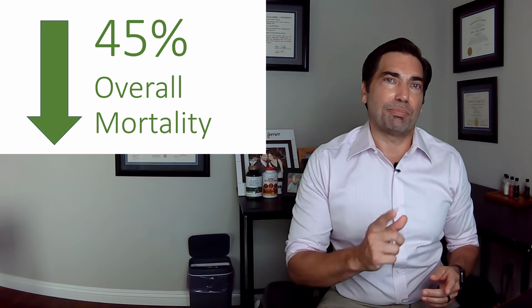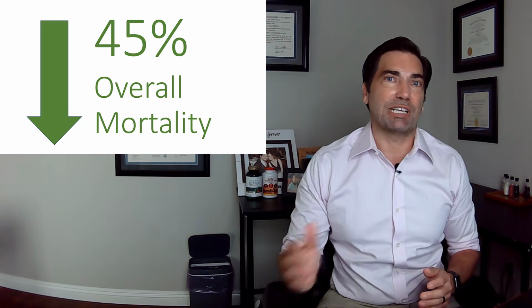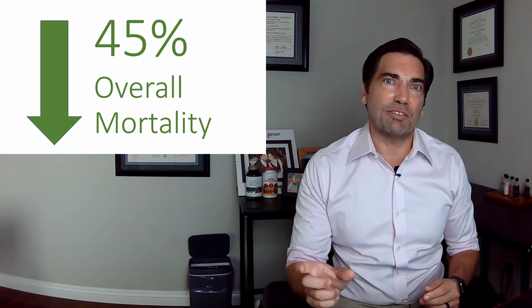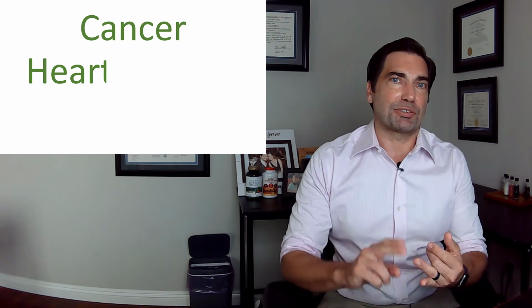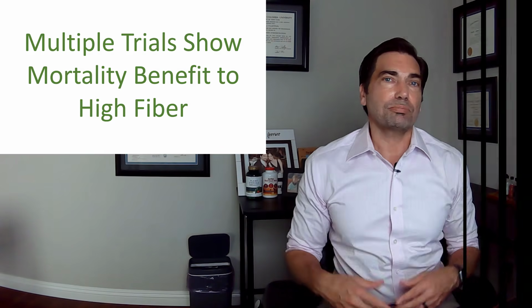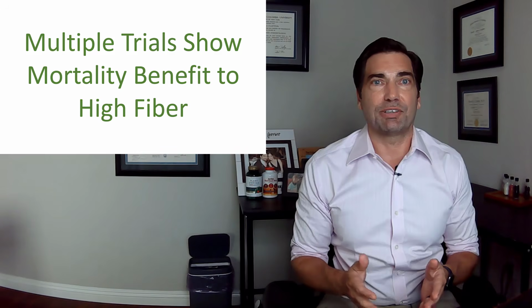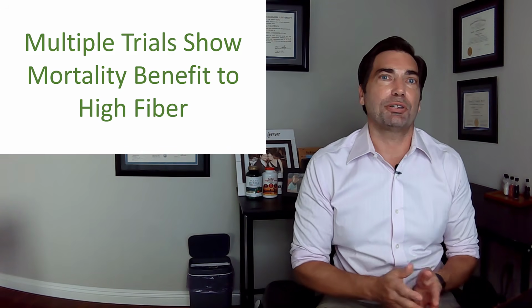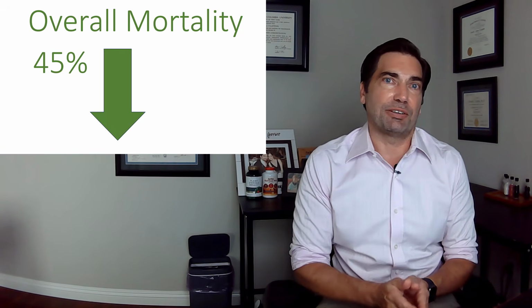amazing. The patients that got the most amount of fiber in this large meta-analysis of over 10,000 patients saw a 45% reduction in their risk of dying from any cause. That means from cancer, from heart disease, from stroke. And it wasn't just this one trial that showed a mortality benefit to having high fiber. It's multiple studies showing dramatic improvements in longevity just by adding fiber to the diet.